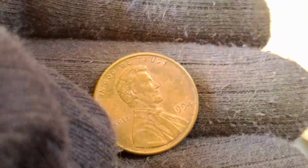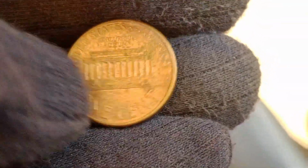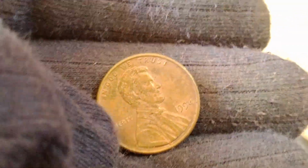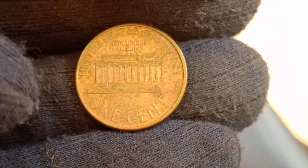The reverse, featuring the Lincoln Memorial, was introduced in 1959, designed by Frank Gasparro, to commemorate Lincoln's 150th birthday. From 1959 through 2008, the memorial remained. The reverse is more than just a monument. Look closely, and you'll notice that Abraham Lincoln himself is visible seated inside. Yes, on this tiny coin, there is a portrait within a portrait. It's the only U.S. coin to depict the same person on both the front and the back, and few people ever notice. Footage transitions into extreme macro shots of the Lincoln statue inside the memorial on the penny, almost invisible to the naked eye.